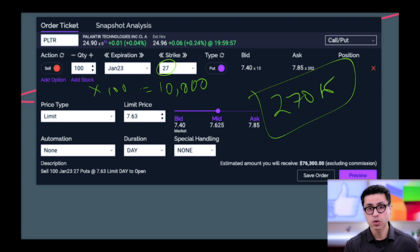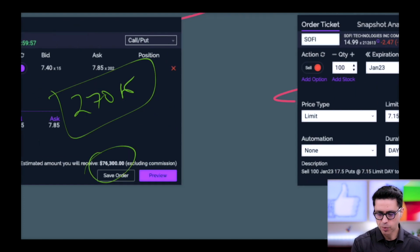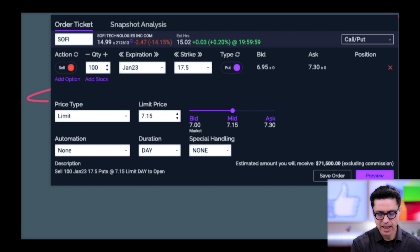So the bank is going to set aside 270K and say, you know what, give us this money, we will give you 76,300 that you can use however you want right now. Now, let's place the exact same trade for SoFi and put the strike price right here. We are going to be selling 100 contracts for January 2023, put right here for $17.50. Again, the stock price is right now $15, so $17.50 is $2.50 more.